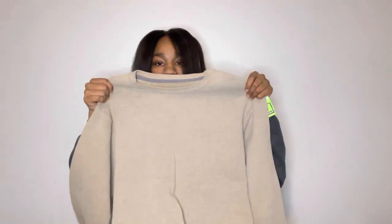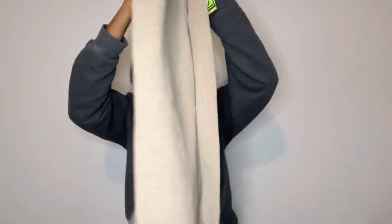Y'all, don't be afraid to shop in the men's section. Please shop in the men's section because they barely have anything good in the girls' section. So this is like two outfits. Just a regular plain crew neck. It actually smells really good already. You can tell they probably washed it, but I wash my stuff with certain detergents. I use Persil and I think Arm & Hammer, so amazing.